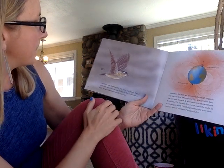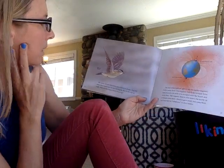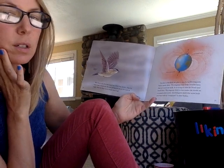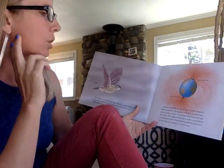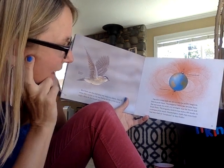Okay. But birds can also find their way when it's cloudy. That's a good point. So, how do they do that? They fly when they cannot see the sun during the day or the stars at night. Now that is pretty amazing. How do they know which way to go? One idea is that birds are able to use the Earth's magnetic field to guide them.